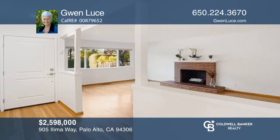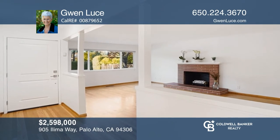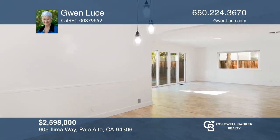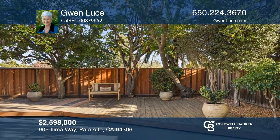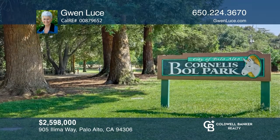Welcome to this natural light-filled, 4-bedroom, 2-bath, freshly painted home on beautiful, tree-lined Alima Way in Barron Park, Palo Alto. Interior living space has approximately 1,773 square feet. 905 Alima Way sold within 10 days and 28% over asking price.